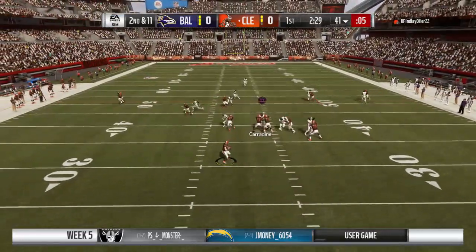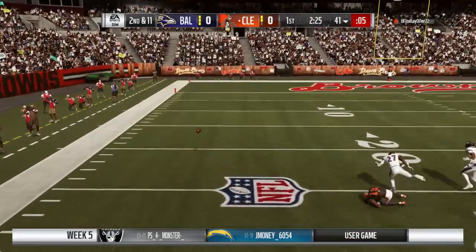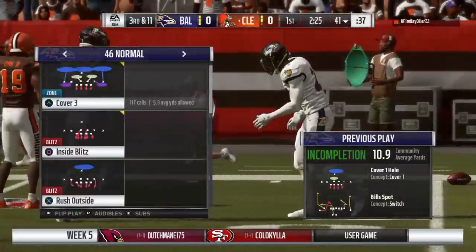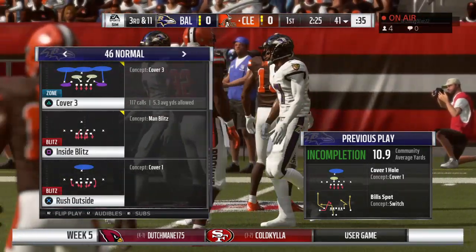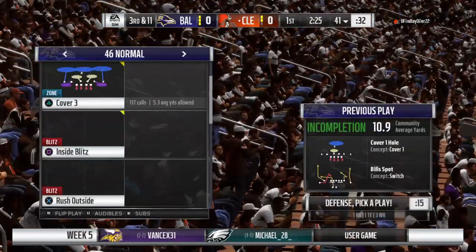Working from the gun, it's Breeze. He'll let it fly in the direction again, and he's unable to grab it. Thought he might have had position, couldn't hold on. 3rd down. Nice play there to force the incompletion.